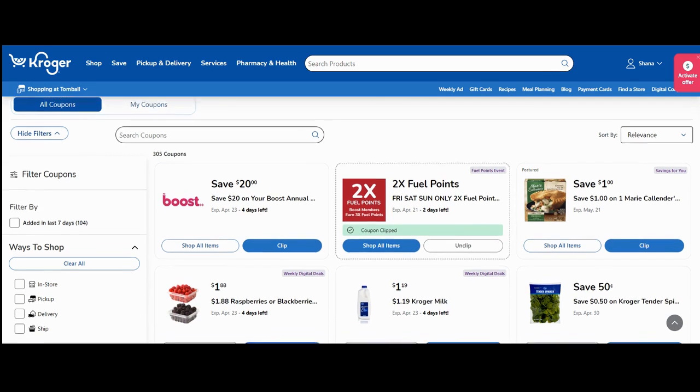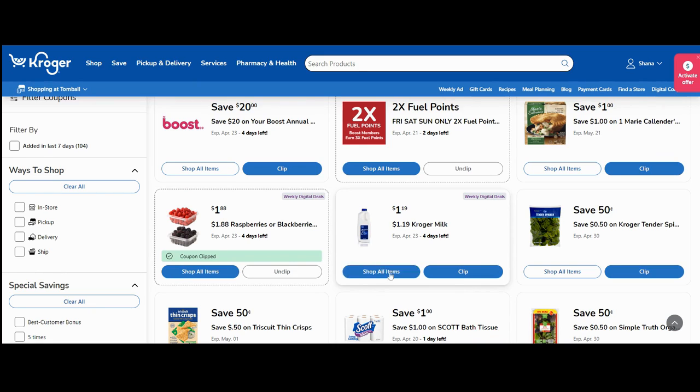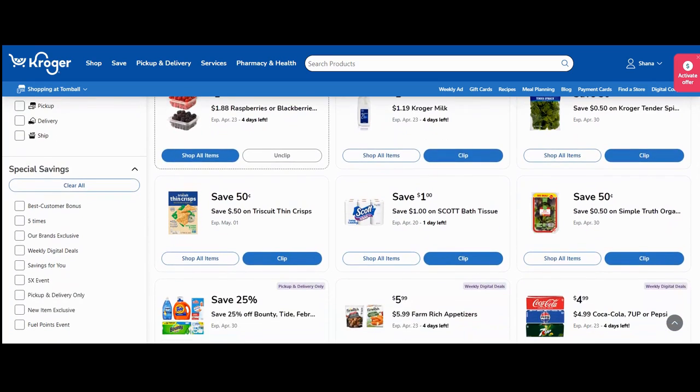We'll also scroll down and notice right here, we have raspberries or blackberries for just $1.88. We're going to clip that coupon. We also have some Kroger milk. Now, I'm not going to clip that one right now. I may come back and clip it after I get my chocolate milk. I just don't want anything to interfere with my other coupon right now. I don't think it does. I believe the way it works is whichever coupon you clip first is the one that comes off first. But of course, you can always clip and unclip items and reclip them later if you need to.